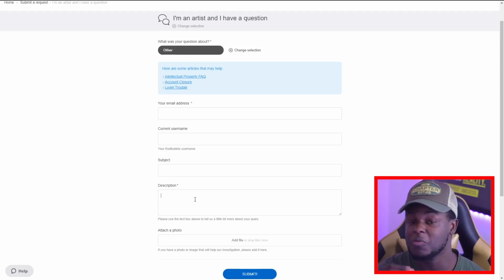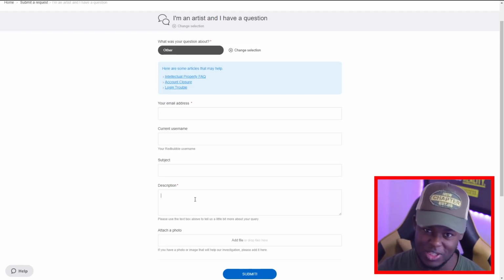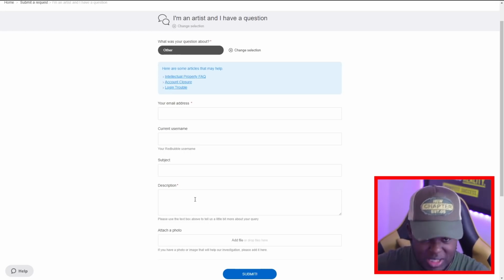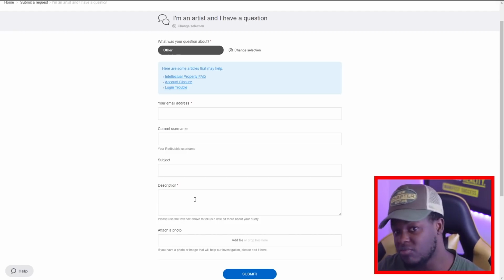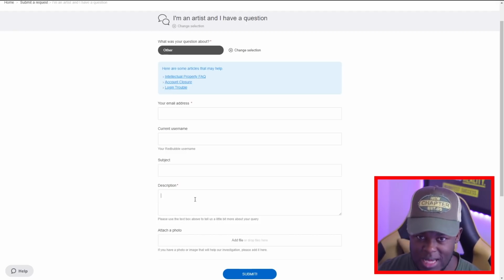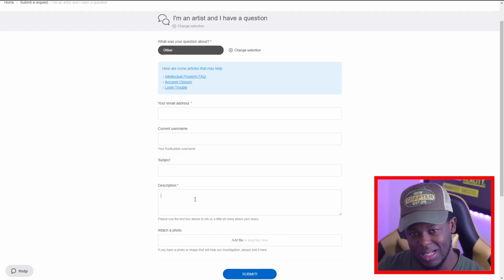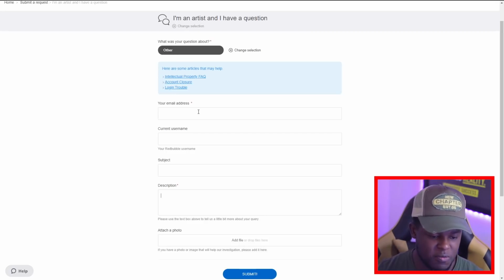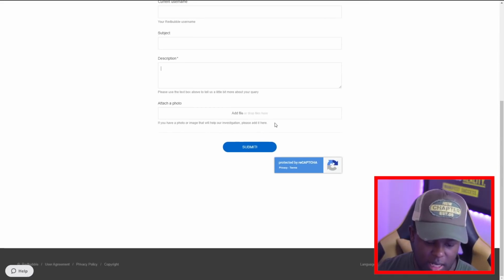Once again, make sure that you are messaging them consistently over the next couple of weeks, because over just this week, they're going to be getting a lot of emails from people that are going through the same thing. So you just need to be consistent and keep trying to contact them. So not every day, but every 2 to 3 days, to just give your emails a little bit of time for someone to see them. And then, yeah, you just need to fill in the other information, like I said, email address and username.